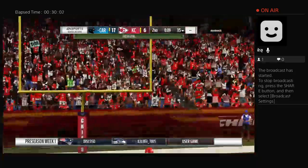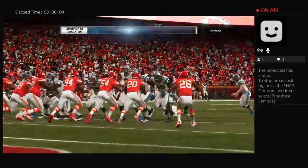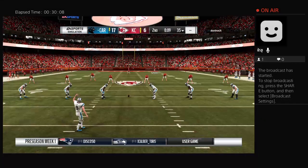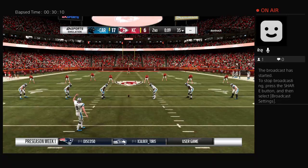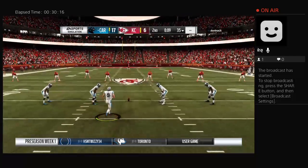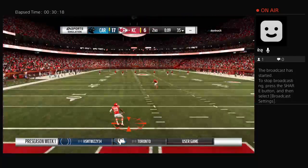And Gano's kick is right through. And that will extend their lead here to 17-6. So a good kick there to polish off the drive with 3 points. Yeah, coaches always talk about finishing a drive with a kick. Two of them give you points, either an extra point or, in this case, a field goal.